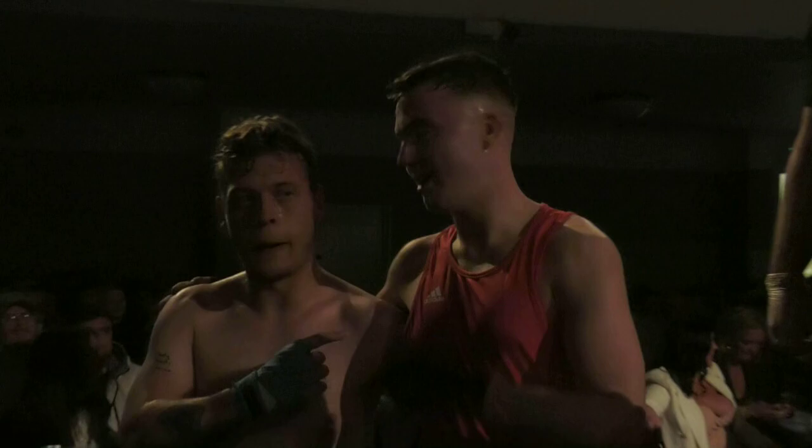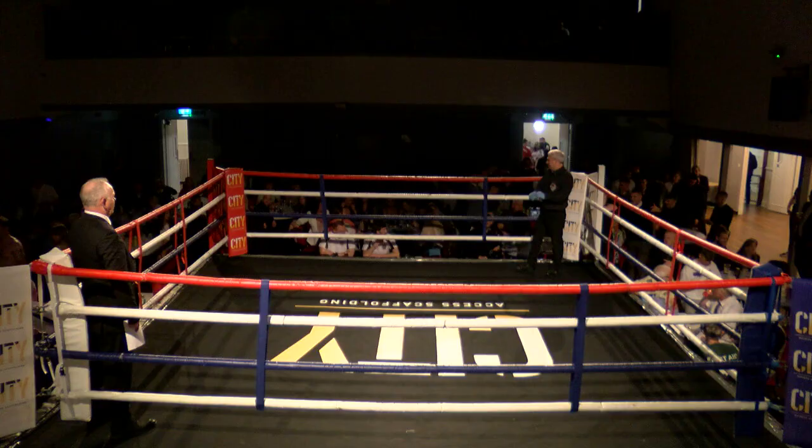It's his first fight. He showed some really good technique in the gym. I think he was in good shape before he came, but he's definitely in even better shape now. Really good cardio, really good stamina. Let's see how he does in his first fight.